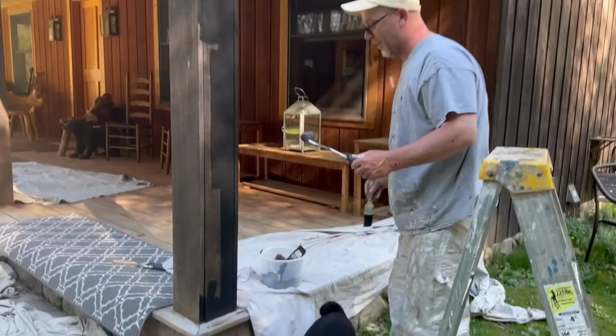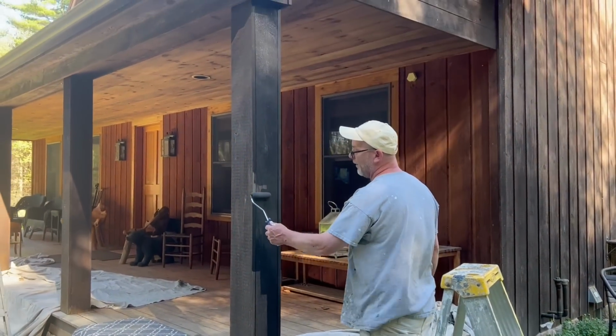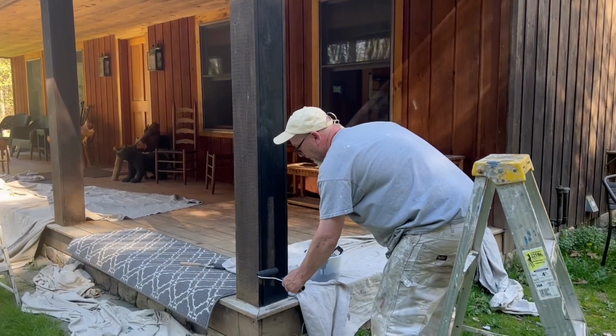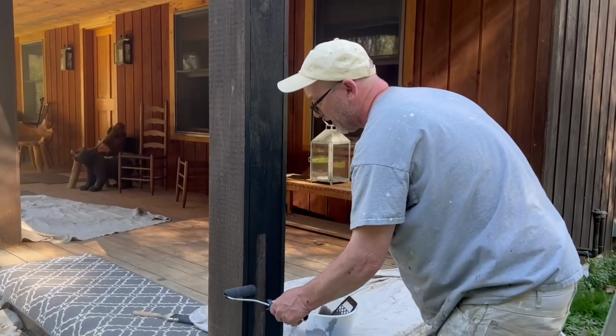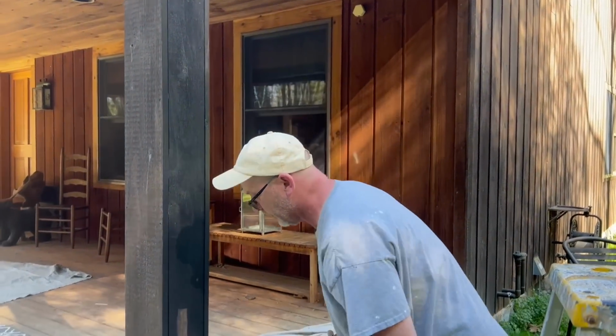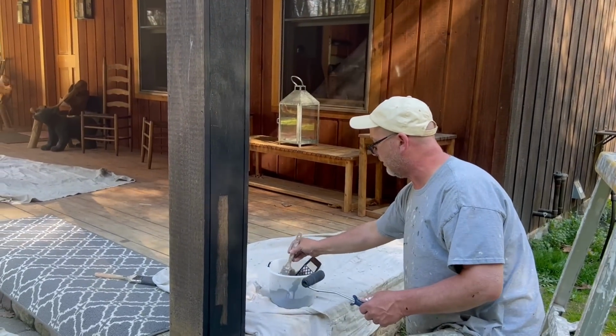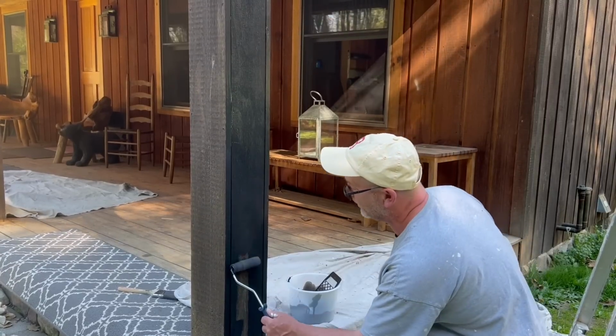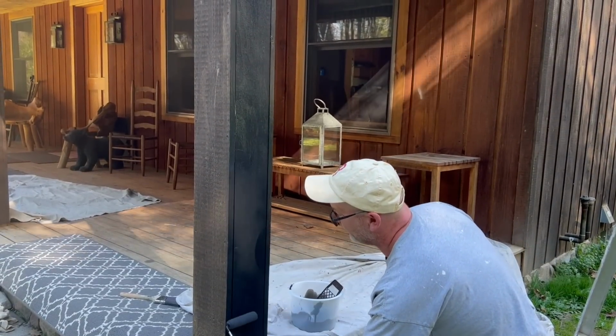Come on, get out of the way, dog. But yeah, that's how it's gonna look. It's a one coat deal. If your wood is in really bad shape, I could just go back up, cut it, and roll it again. But I think it looks beauty, you know? Plus, I know the guy that owns the place, so he doesn't care at this point.